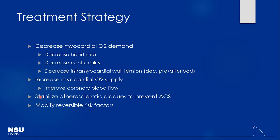So one, we can decrease the O2 demand, as I've already mentioned. So either by decreasing heart rate, contractility, or by decreasing that wall tension. So that means either decreasing preload or afterload. Now, what's the way how we can decrease preload? Diuretics could be one way. So get rid of the volume could be one way.